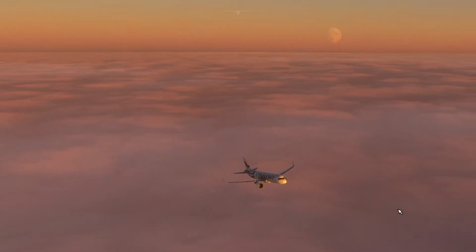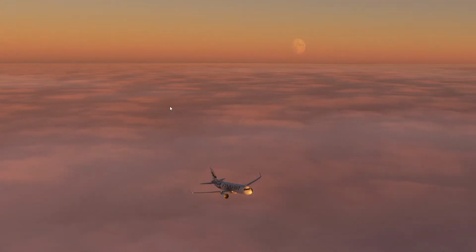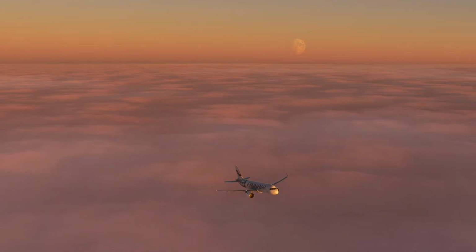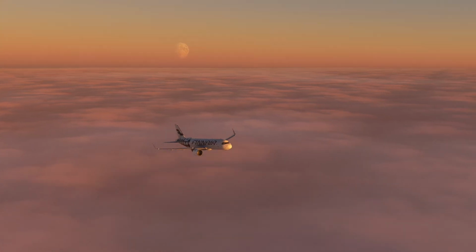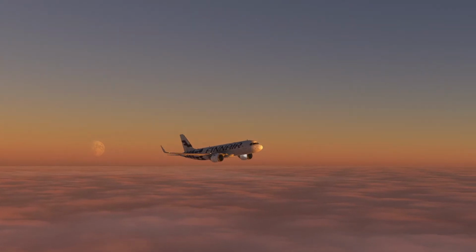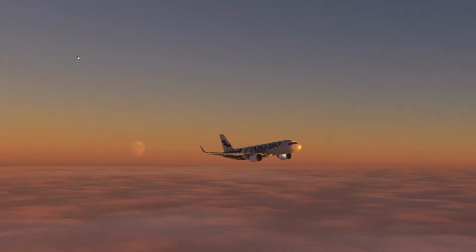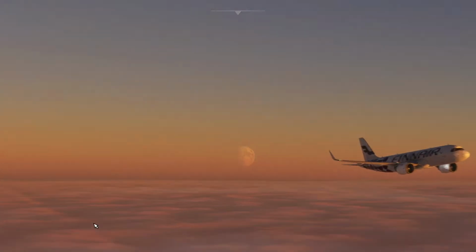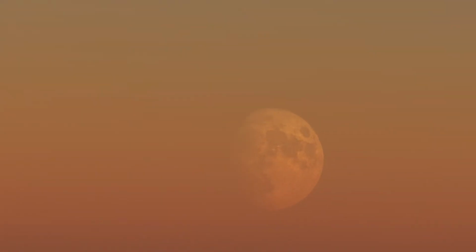There's the moon. Rovaniemi traffic, Finnair 2 Charlie Fox, line up 03 right and take off. Get a screenshot of that, that's pretty cool. Look at the detail of the moon. Just zoom in on that. Look at that. That's madness.